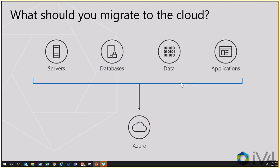So what should you migrate to the cloud? These are just some primary examples of where to start thinking about this. Servers, virtual servers, physical servers, those can be moved to the cloud. And it doesn't have to be just Windows servers. Microsoft Azure supports Windows servers and Linux servers running Red Hat or Ubuntu. The options are pretty much open from Microsoft's perspective. Same is true with databases. It doesn't have to be just SQL. Oracle workloads can be run up in Azure. MySQL workloads, Hadoop, any of the large databases from primary vendors out there, Microsoft supports.